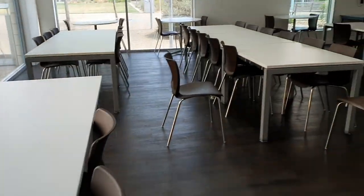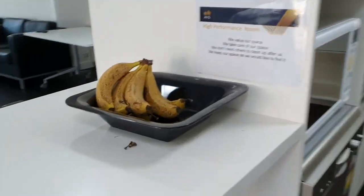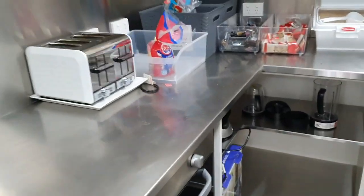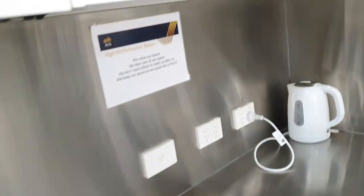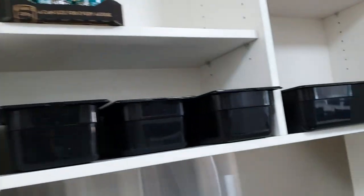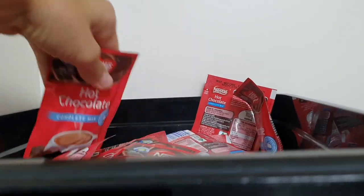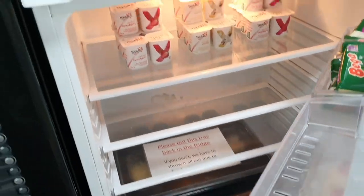Here we have some tables, and in here we have a kitchen. We have some fruits, bananas, some bread, and toast to make some breakfast, some muesli bars, some cereal, some crackers, a toaster, and all of this tea and honey and beans. And in here we also have hot chocolate powder, and there's this machine to make coffee, and there's a fridge with yogurt and cheese and fruits.